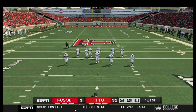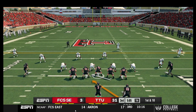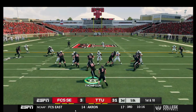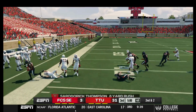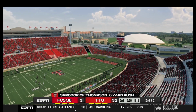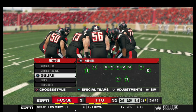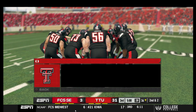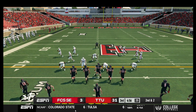This offense has found the end zone on their last 2 drives, and they're coming out on this one trying to do much of the same. Texas Tech looking to put this game away if they score here. Thompson on the give. He's pushed out of bounds around the 36-yard line. That makes it 2nd and 2. It's second down, and they're about 2 yards away from the sticks.